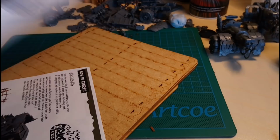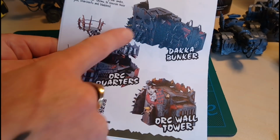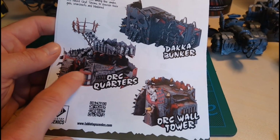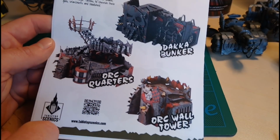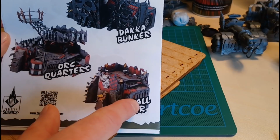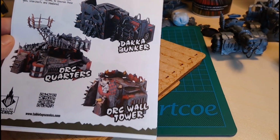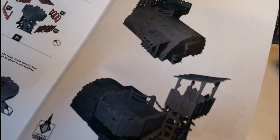So we've got the paper bit, so we'll get that out of the way. We've got our instructions, which advertise a few other bits. The Dakar bunker, which we've already got. The Orc quarters. Now, I nearly bought those over the Watchtower. Ever so slightly more expensive than the Watchtower, but I do really like the look of that one. I love how it's got the main big platform here, then the one here, then the little one up there, and the stairs going up. It's a very cool piece of scenery. Orc wall tower. They sell a whole range of these wall sections at right angles and corner bits and straight bits and bits with gates. So you can buy loads of these and literally build an Orc fortress or a perimeter wall around your base, which is so cool.